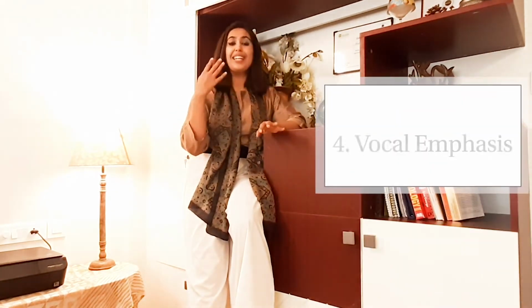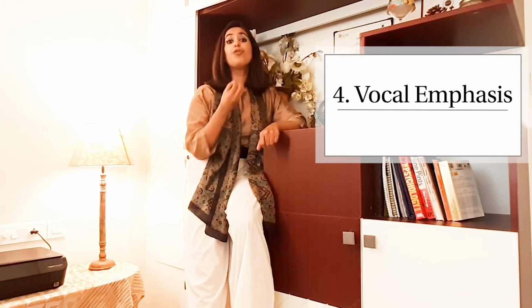Speech is incomplete without voice. So the next point, number 4, is to use vocal emphasis wherever required. Emphasize certain words, exaggerate the sounds of certain words to ensure that the audience or your listener gets the message with the tone and the intention with which you're trying to say it.